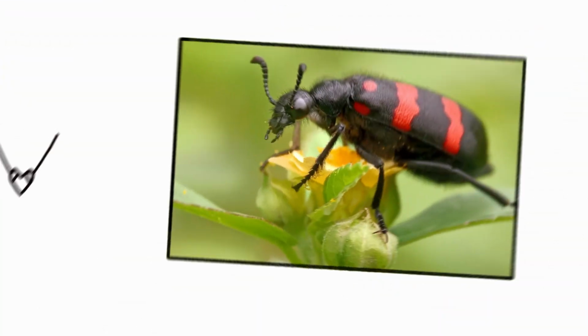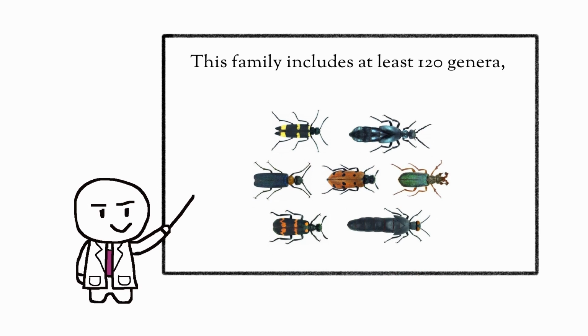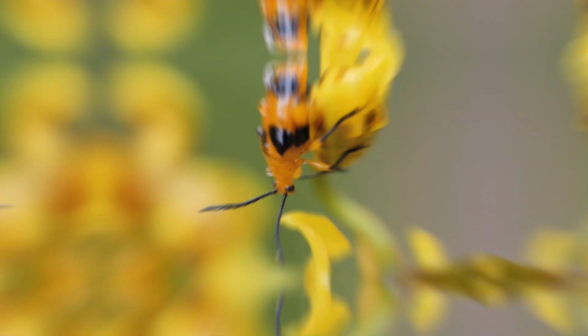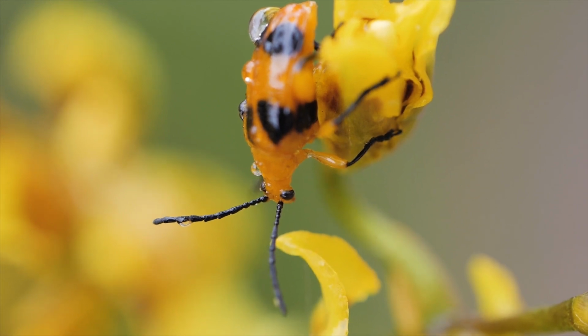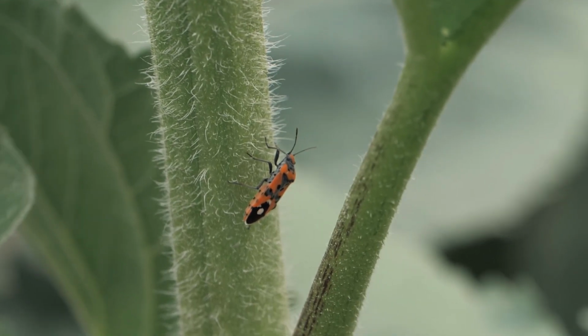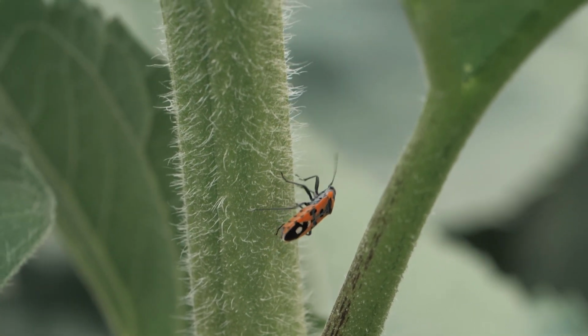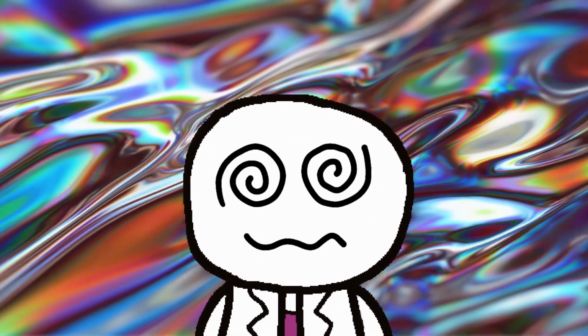Blister beetle. Blister beetles are insects from the biological family Meloidae. This family includes at least 120 genera, or groups, and over 2,500 species. They all behave in similar ways and have similar body types. Importantly, they can all impact your health in the same way by producing a chemical that creates blisters on and within your body. People used to eat certain species of blister beetles as aphrodisiacs, but this is the most dangerous way to interact with them.